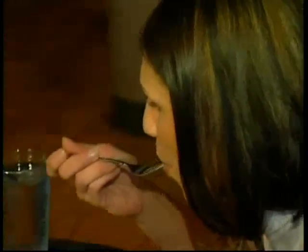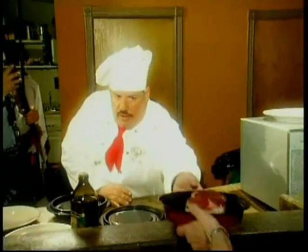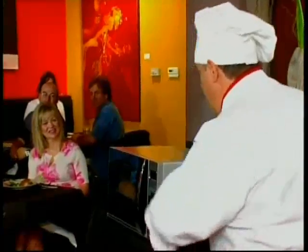But little did they know, Chef Tony was working behind the scenes preparing all the meals. They're never going to believe that these foods were cooked in a microwave. This is going to blow their minds. Chicken is very juicy, and the texture of the meat is great. It's wonderful. Everything you ate today was cooked in a microwave.